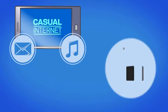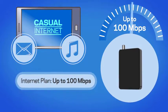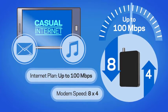Users with internet plans that offer speeds of 100 megabytes per second or less, you may want to consider a modem with at least 8 download and 4 upload channels.